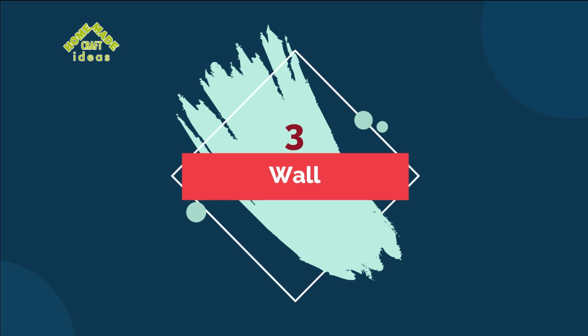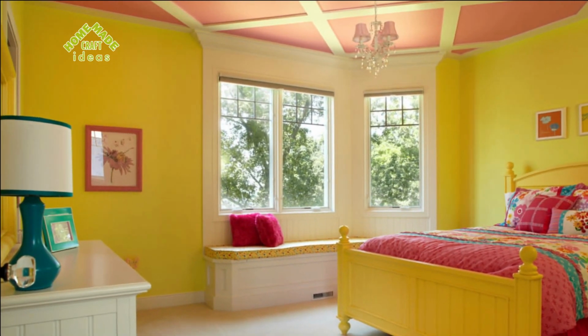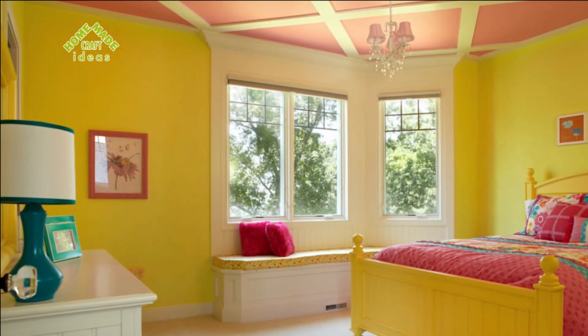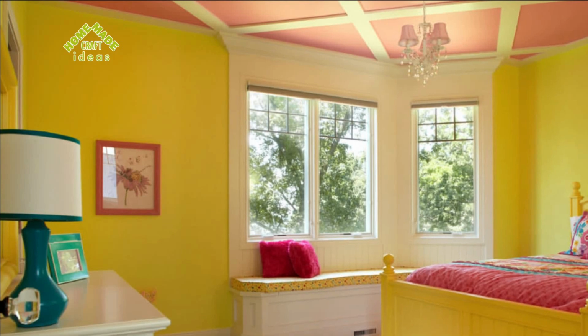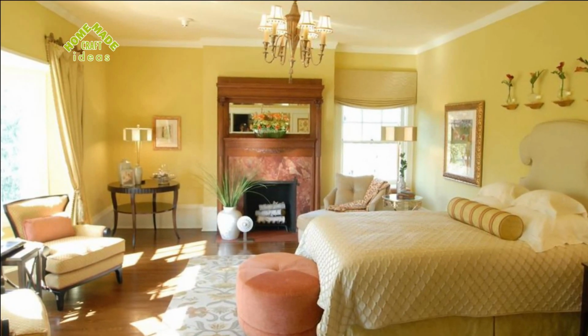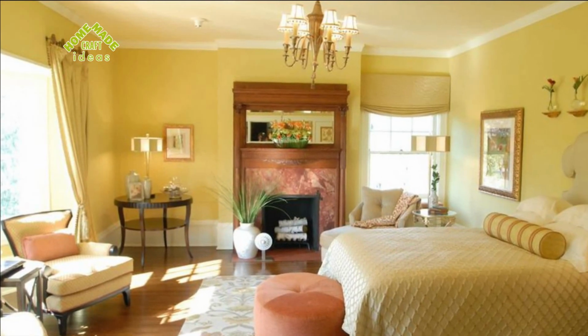Wall. A wall with an attractive design will change your space for a long time. You can change its appearance quickly. You can paint or paste it using a thick patterned yellow background, and this is usually the first wall you'll see when you enter. You can also try all yellow walls.